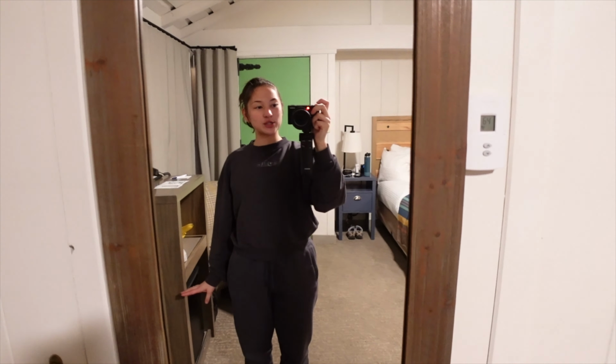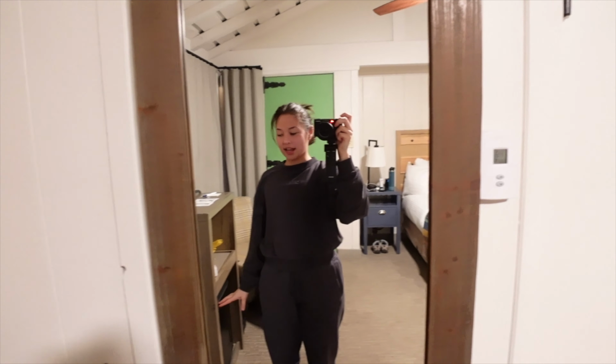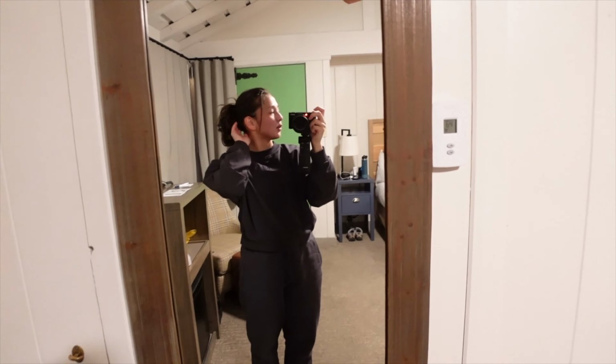Okay, I'm gonna give you guys a quick tour of our little canyon cabin. This is the Bright Angel cabin. It's actually really cute. It's giving like tiny home aesthetic. So I'll just show you guys. It's like kind of the size of a hotel room, but just kind of more private. Like you have your own entrance, which I'll show you guys the exterior tomorrow.